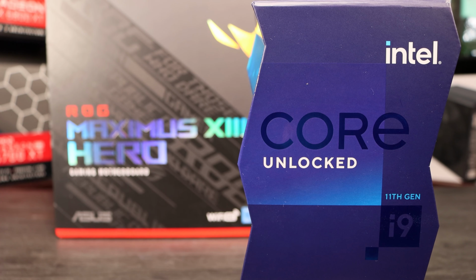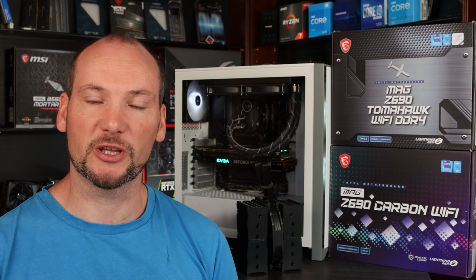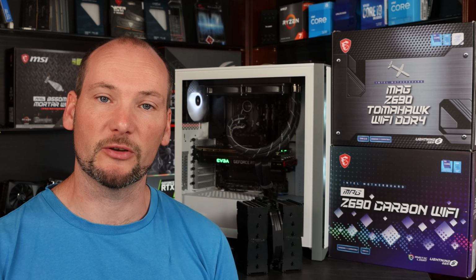Intel have been lagging behind AMD in the high-end CPU market for a while now, at least a couple of generations. The 11th generation failed to push the game forwards, and certainly the flagship 11th generation CPUs weren't a good option. And the last really decent CPU they released, the 10900K and the 10850K, are now 18 months old and showing their age a little bit.